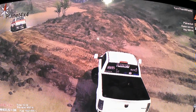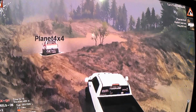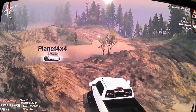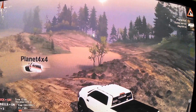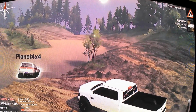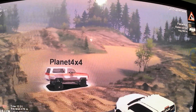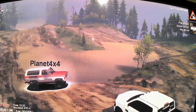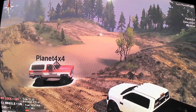Oh my gosh, looks like there's a little creek across. There we go. Looks like we're gonna go through it. I'm not too sure if he can make it. I think that thing's a little bit more powerful than this. That one's got a huge motor in it, an old carburetor. Very powerful to say the least.